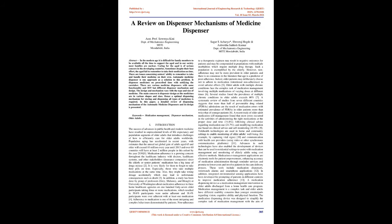Abstract. In the modern age it is difficult for family members to be available all the time to support the aged, and in our society most families are nuclear. Caring for the aged is of serious concern in the developing countries. Sometimes, despite their best effort, the aged fail to remember to take their medication on time. There are issues concerning seniors' ability to remember to take and handle their medicine on their own.